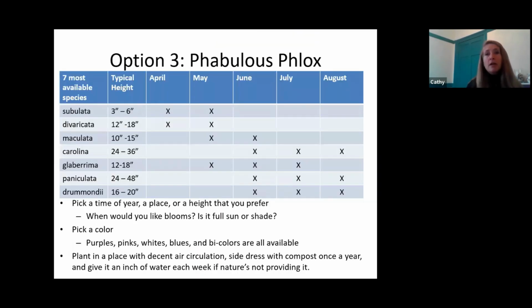Okay, so I'm checking time, this is going to be our last simple example, and it is oversimplified. And I'll talk about that on the upping your game slide, why this is potentially a little oversimplified. But I thought it was fun. So this is just creating a pollinator garden out of one genus, right?